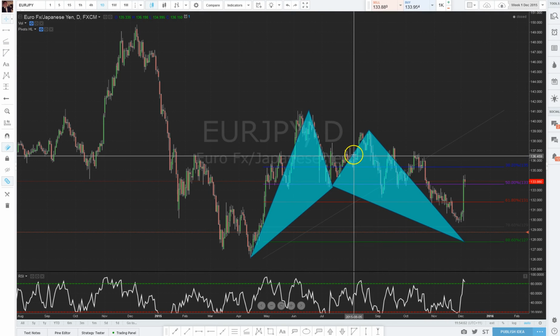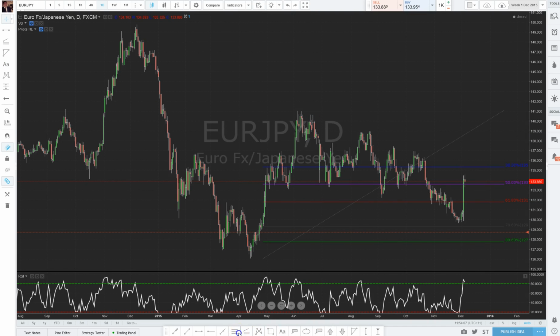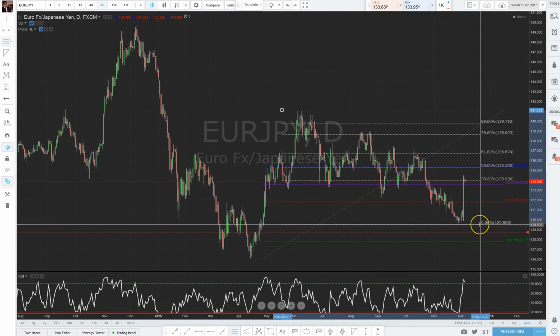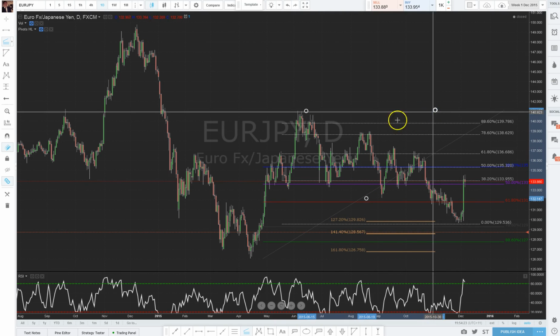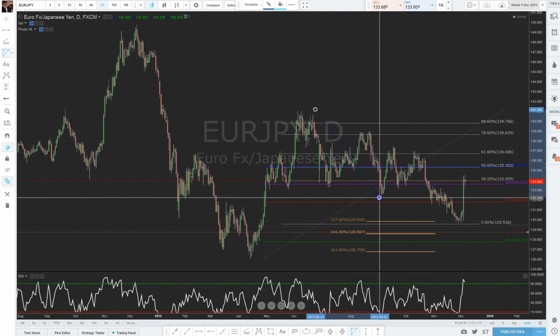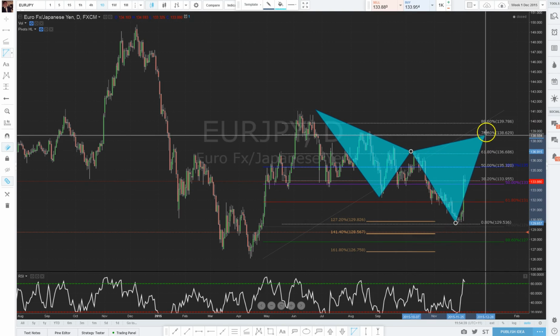Hold on, I'll just delete this, and then I'll quickly run through because I haven't seen this potential move yet. Bear with me. Okay, cool. So we might have a valid potential. Keyword being potential. When I say these things, it's potential. We don't know how it's going to play out just yet. We've got a potential cipher pattern.